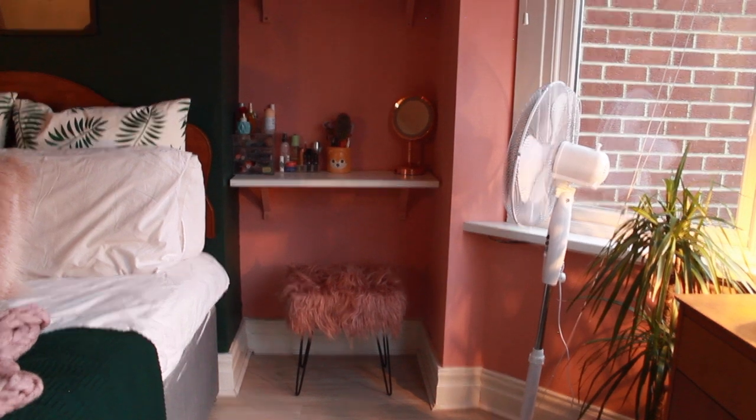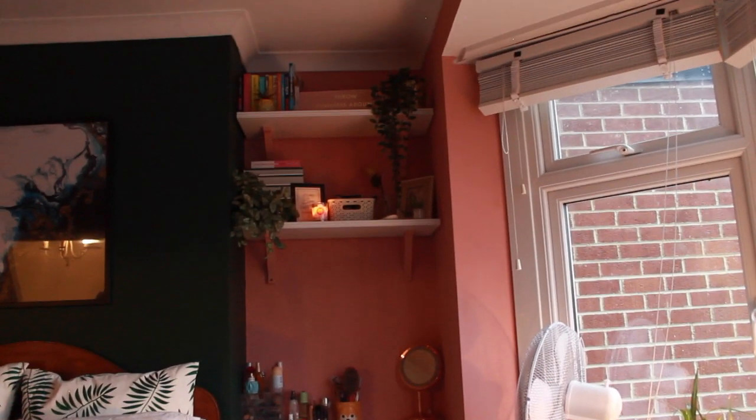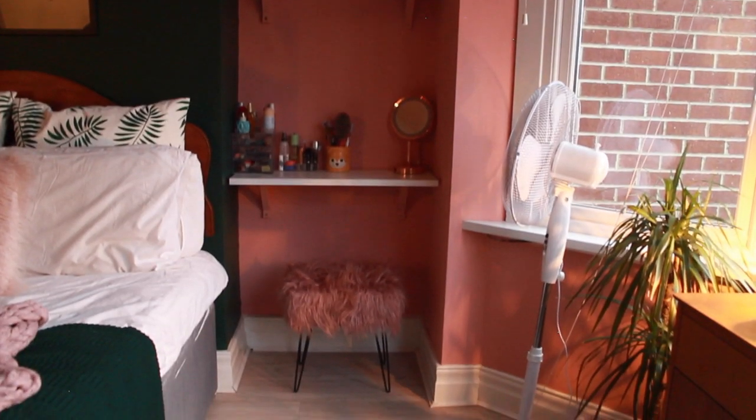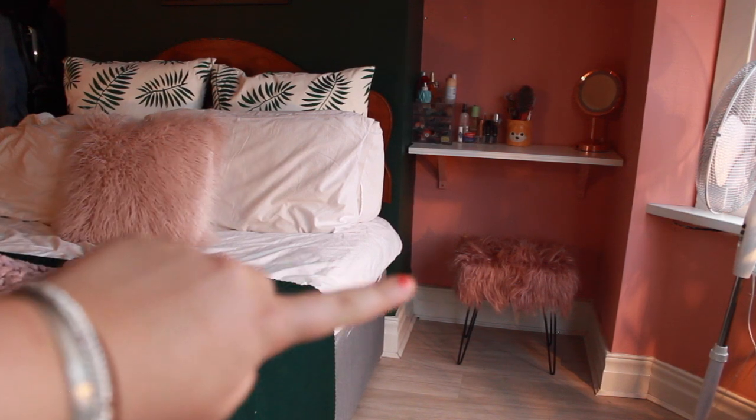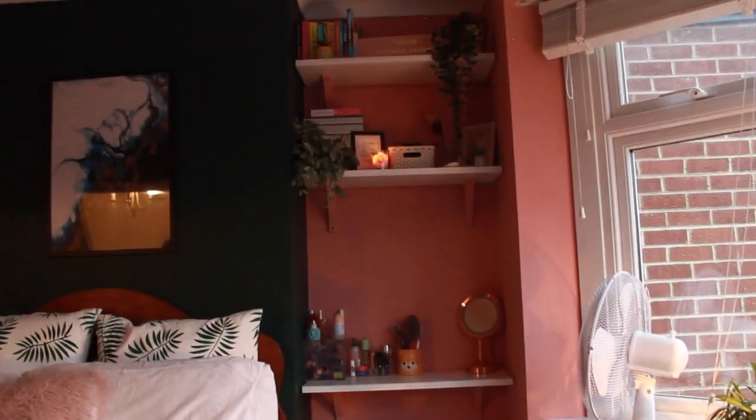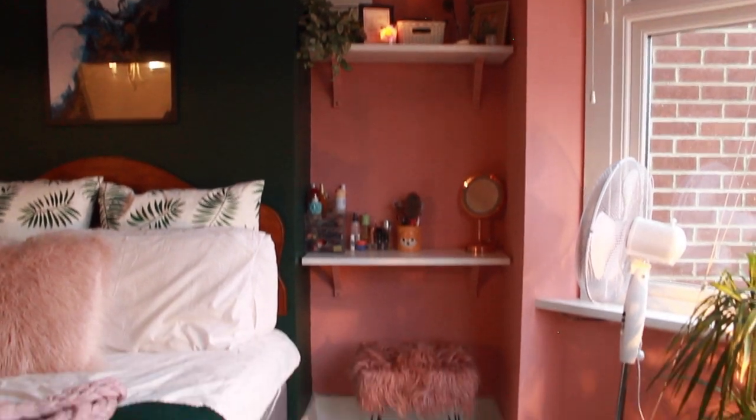So anyway, now moving on to my shelves and my dressing table. One thing I knew I really wanted was the dressing table inside the alcove as a shelf. I don't know why, I saw it on Pinterest and I was like, this is what I want, this is what I need. So underneath I've got my little stool which matches my cushion, which I was quite pleased with. I got that for £25 from Dunelm. And then the shelves, I literally got the cheapest shelves from IKEA and then the cheapest wooden brackets, and just painted the brackets the same colour as the wall. Went over all before and after so you can see.